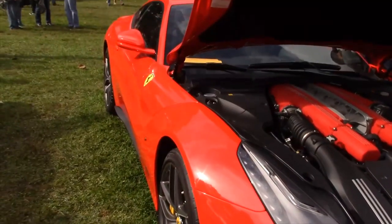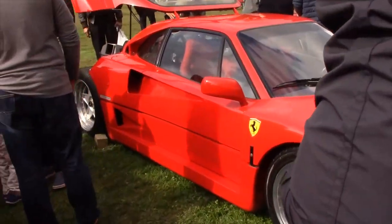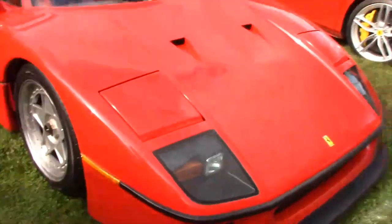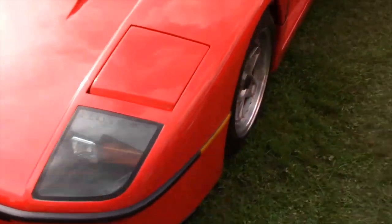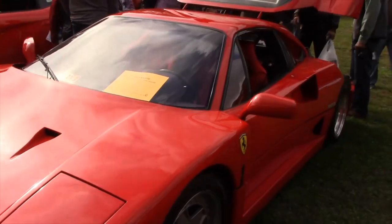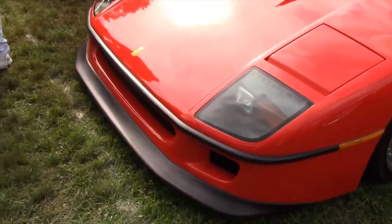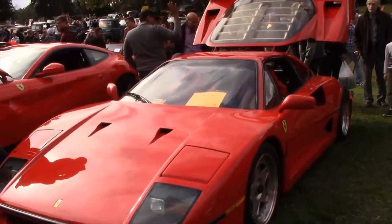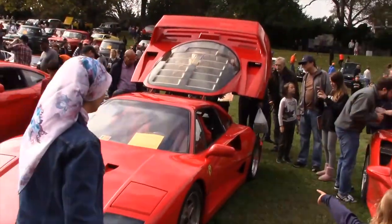But F12 Berlinetta here. And then, of course, the very famous Ferrari F40, which is the last car that Enzo produced when he was alive. So this is a very valuable car. Late 80s, early 90s. And this is Ollie Ash's car. He used to own Ferrari of Washington, actually. So he's got a nice car collection here, and this F40 is certainly a highlight.